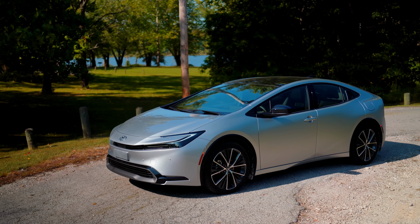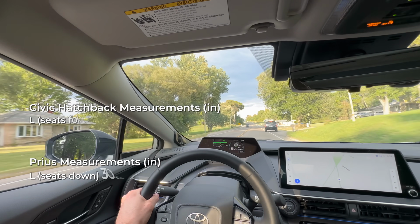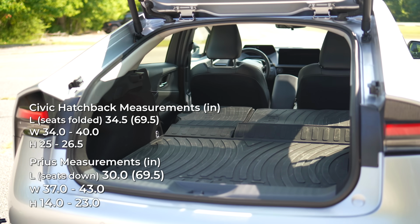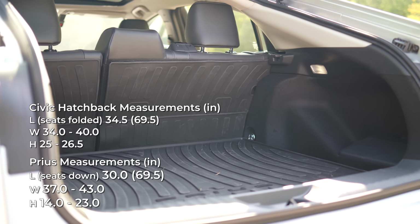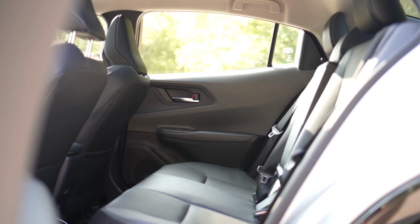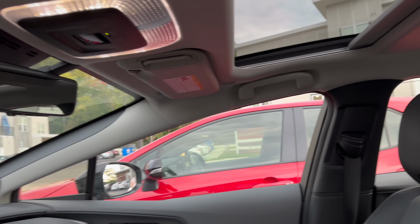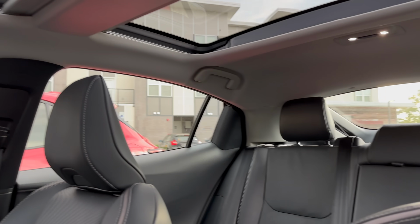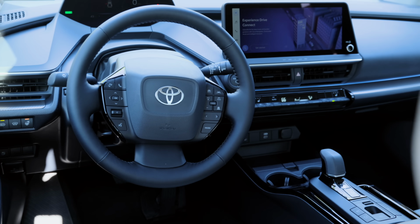Some of the character of the Prius comes from its wedge design and sloping roof, but there are some drawbacks to that. The Civic hatch is going to have a larger cargo area. The back seats are at least on par with the Civic, but the visibility is not. The dashboard of the Prius is super long and the seat pillars are thick. The controls don't give me the same level of feedback either, but there are also many advantages.